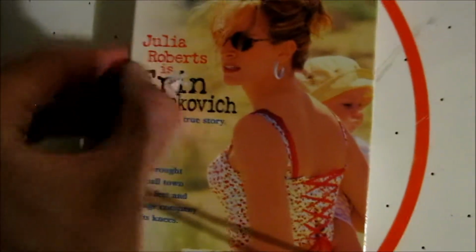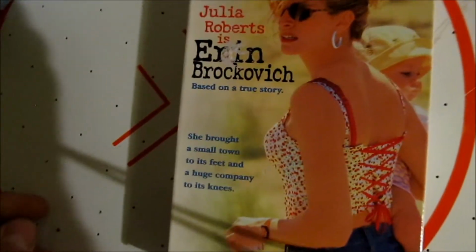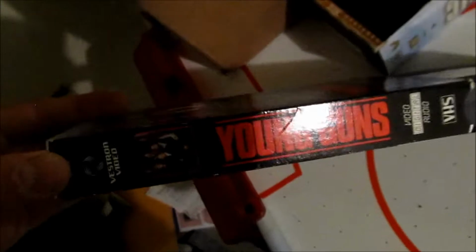Let's see. Return to Paradise. It's in there and it's written on, and the back of the sleeve does not look so good. Next one, Stepmom. It's in there, and it's irritating that people put these backwards. Julia Roberts, Erin Brockovich, A True Story. So that's cool. Sleeve looks pretty good. Another duplicate, Young Guns. But I think this is a different version than what I got. It's in there. Okay.